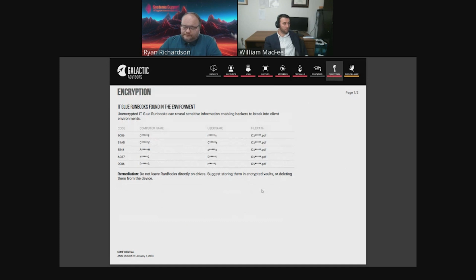And Galactic Advisors in this case is identifying IT Glue runbooks, which for us is our documentation system. It's obviously a very common system. And it's looking at a PDF that has all the IT information, and it usually has passwords in it. So, an attacker gets that. They get pretty much the whole keys to the kingdom of how the knee bone's connected to the hip bone, what software is there, everybody's name, and admin passwords. So detecting these in an unencrypted form is not good.